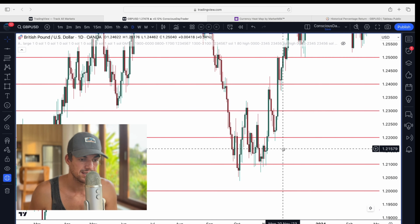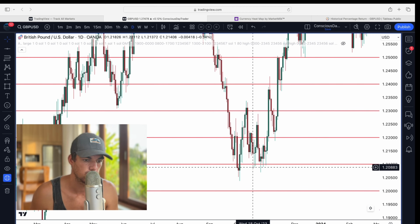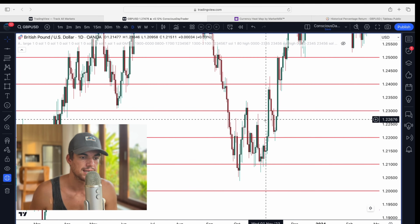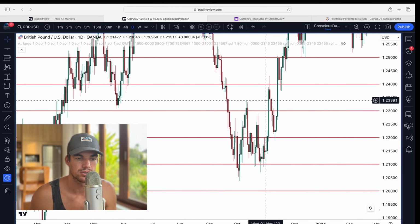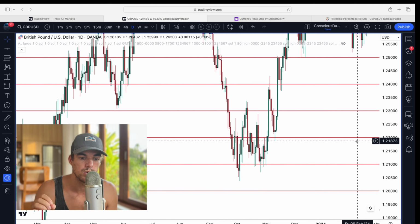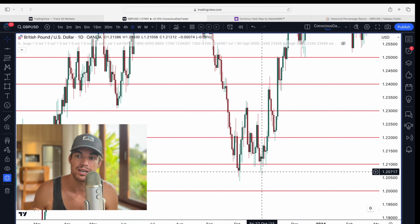A lot of the times, these ranges, look at this, to the pip on the upside and on the downside, one, two, three, four, five times. And a lot of the times you will see that as soon as it breaks the level, it's highly likely that it's going to go to another range of that level. Now, I don't want you to be extremely picky with this and say, I'm only going to trade around 1.21 exactly, because a lot of the times it creates a range around a round number. And that's because of the order clustering that we talked about.